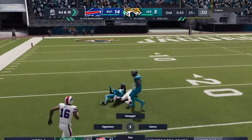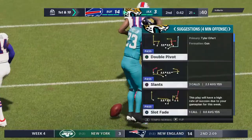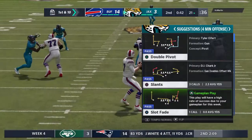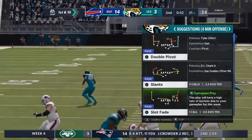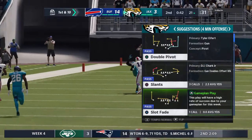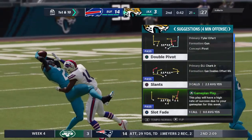Into double coverage, and it's intercepted. It's C.J. Henderson picking it off. Oh, man, Brandon, not a real good throw that time. It looked like he tried to put a little too much air under this one, and it turned into a floater. And defensively, this is a dream. He could have fair caught that one. That was way too easy.